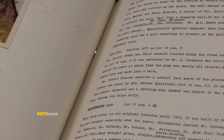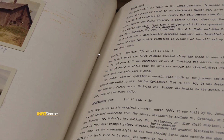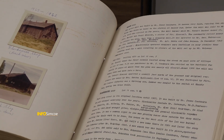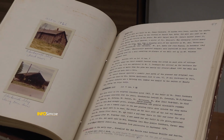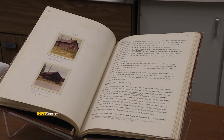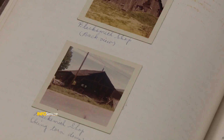And here, keeping in step with Oro-Medonte, this is from one of our Women's Institute branches. It's a Tweedsmuir history, which was a compilation of different information about a community that the members of the WI would have put together. This one's for Edgar. And you can see here that they've profiled a bunch of different local businesses. So they have here a grist mill that was there, a sawmill, a blacksmith shop. It's a really fascinating document.